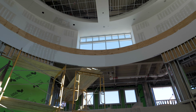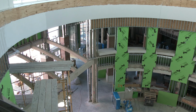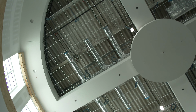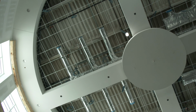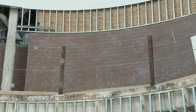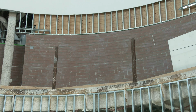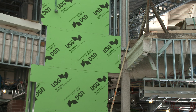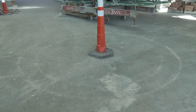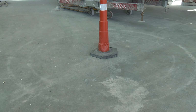This is the center of the rotunda, which is the center of activity in the school. Everyone will pass through here several times during the day, and it features a lot of interesting architectural features. The ceiling grid and a lot of the drywall work has been completed. A lot of the brickwork around the perimeter has been installed. They're prepping now for the installation of a curved monumental staircase. And the floor in this area will be finished with terrazzo.